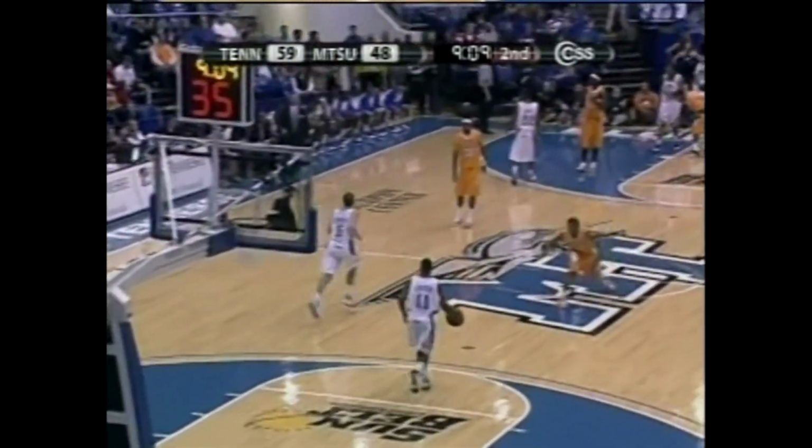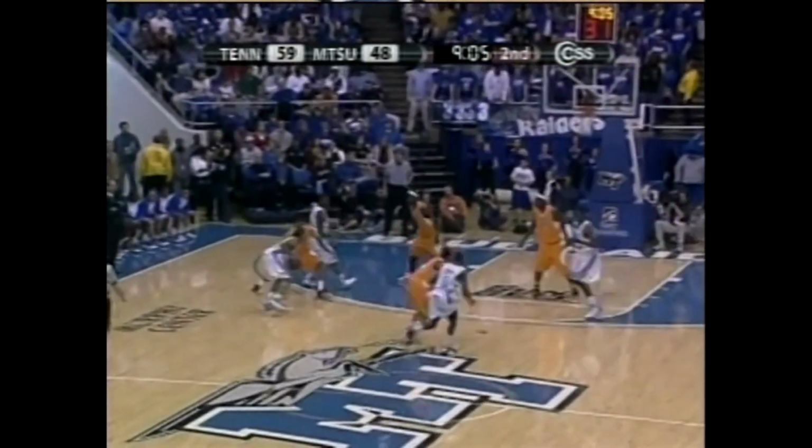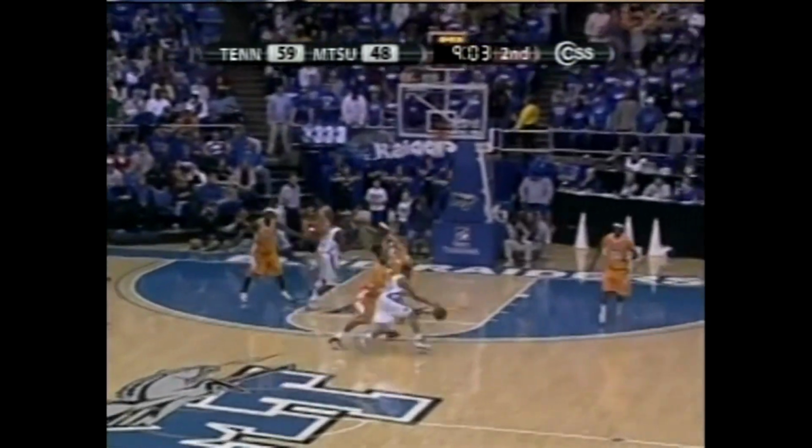Middle Tennessee is going to make its run. First of all, it's got to be aggressive but under control, if that makes any sense. Got to look for the good shots, too. Somebody's got to make some plays.